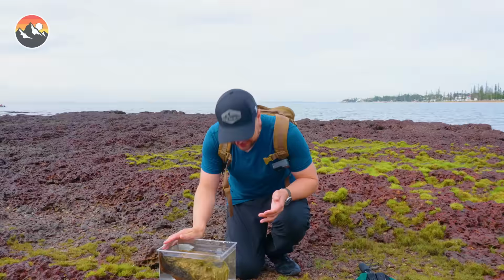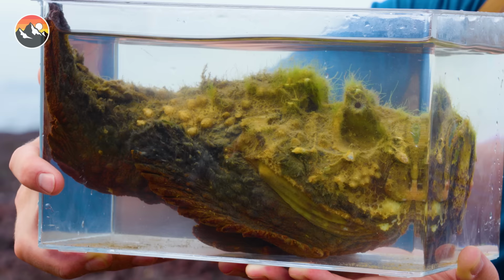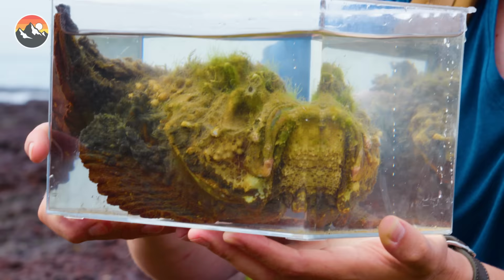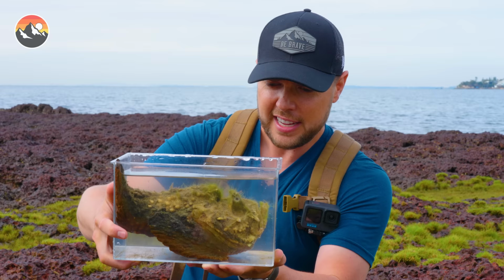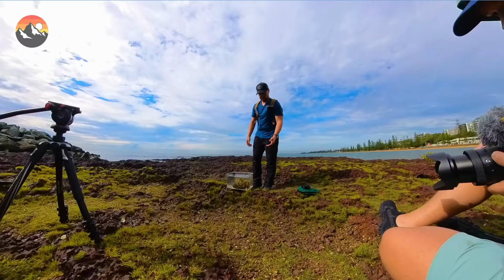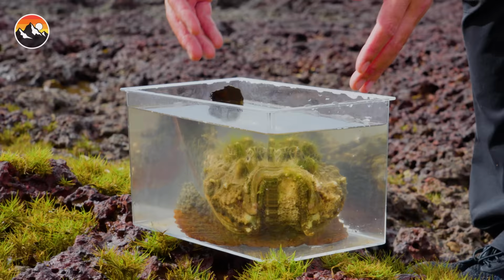Man, my nerves are firing right now. Just looking at this fish is so incredibly cool. Look at all the growths all over its body. It definitely earns its name, the stonefish, a master of camouflage. All right, let's go hands-on once again with the stonefish.